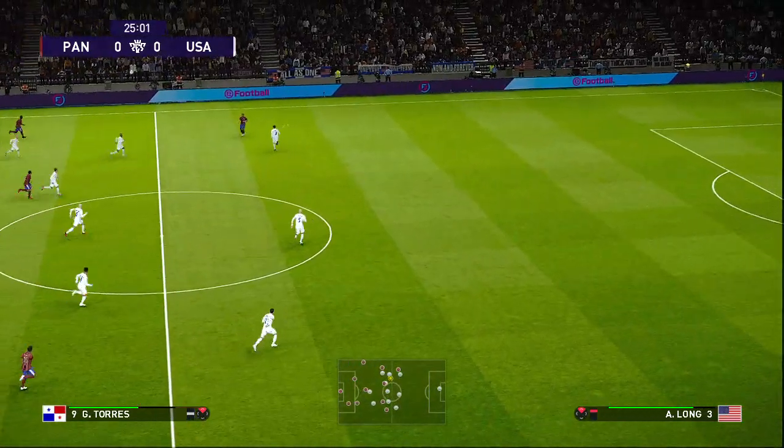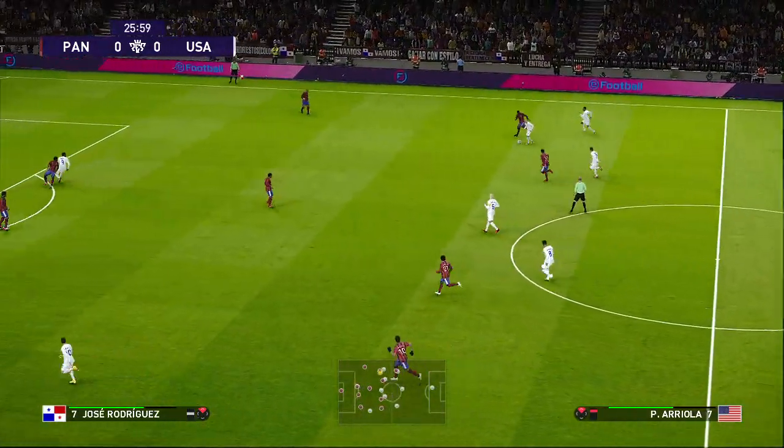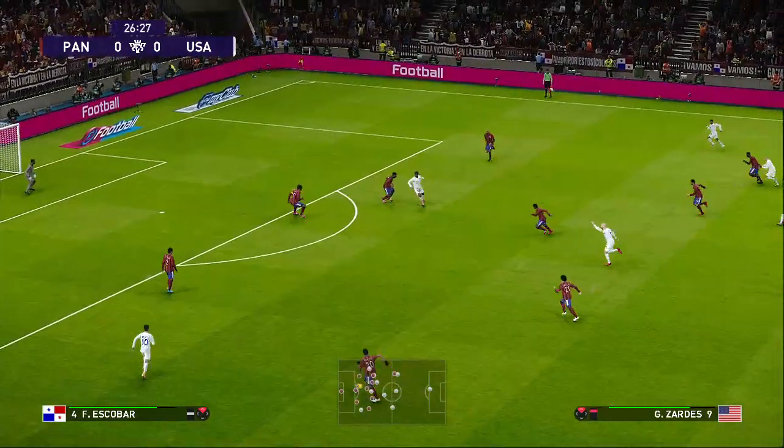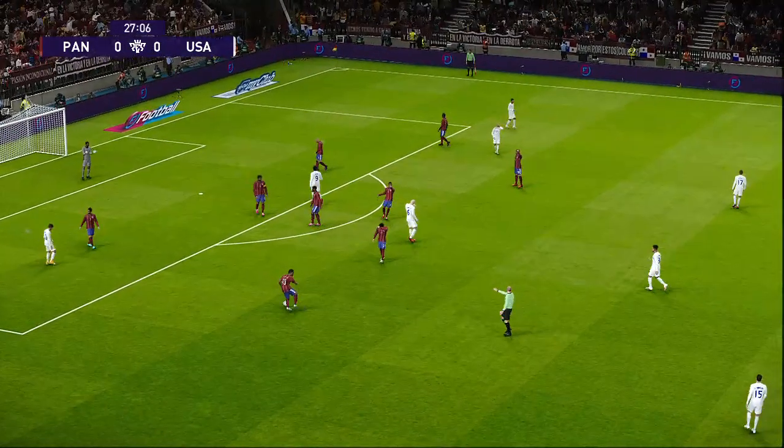Plays it over to the other flank. He's made sure that that won't get through. Yeah, that does look a foul. Referee's given a free kick.